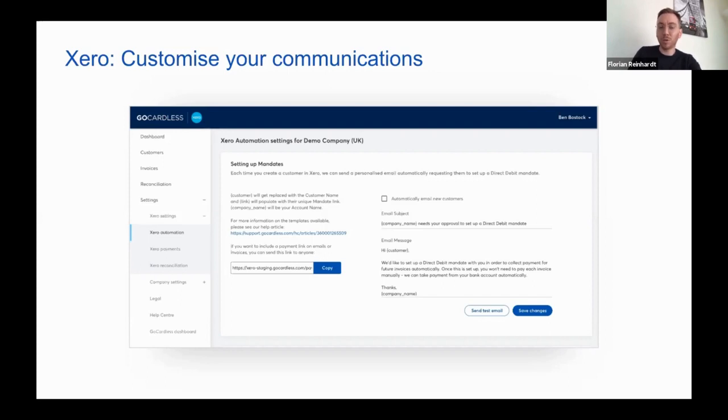So all the clients will do is click on the link and see the direct debit form, fill it in, and then every time you raise an invoice in Xero, we collect the fee. It's literally as simple as that.